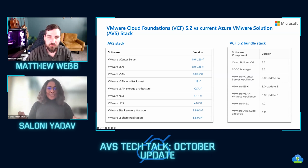There will still be some differences, as you see, because Aria is now included in the VCF bundle, whereas AVS originally was not giving Aria as our first-party solution. So that's also something we are working towards. At the end of the day, our North Star is that AVS would represent what VCF 5.2 and the upcoming versions are going to be. So we are going to be in parity with wherever you install your VCF bundle.